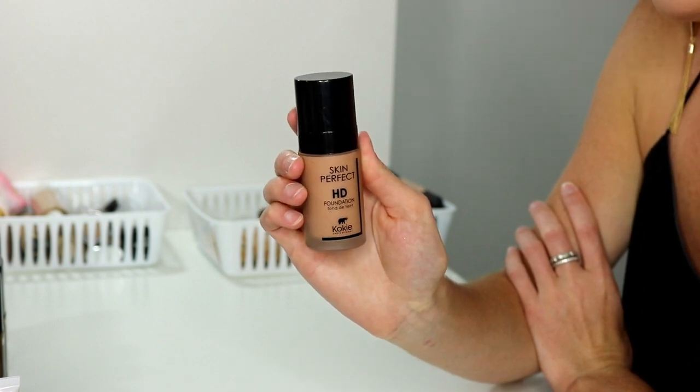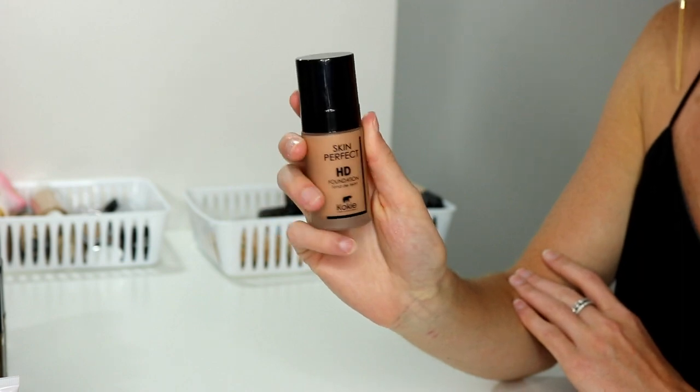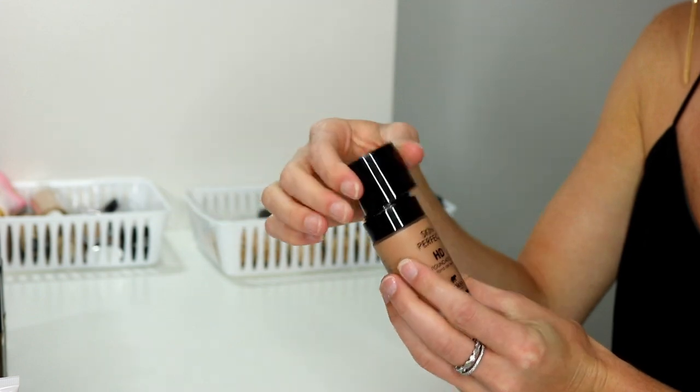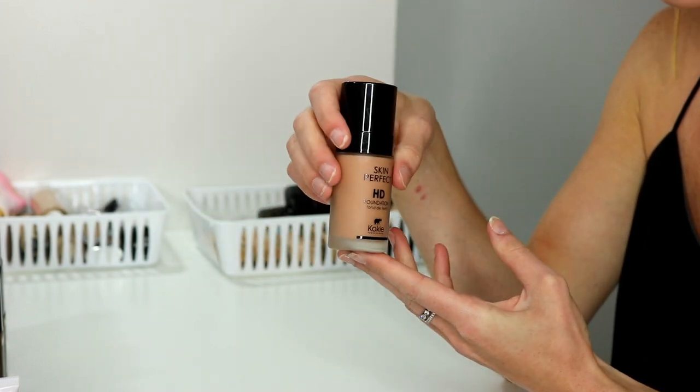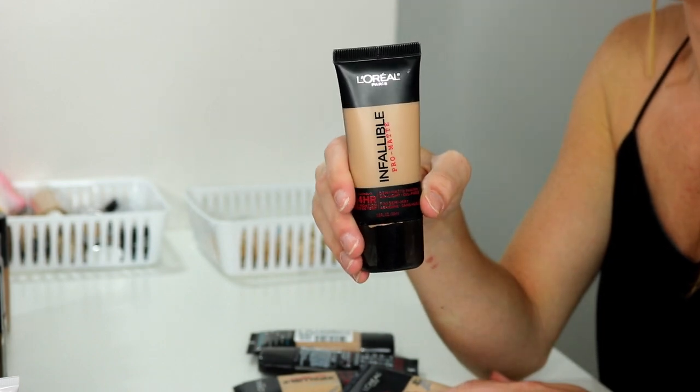This is the Koki Skin Perfect HD foundation. You can find this at Walmart, I believe. I'm not sure if they're still there, but I really liked it when I had it, and it's a really dark shade, so I use it to mix into my foundations that are too light, so I'm gonna keep this.